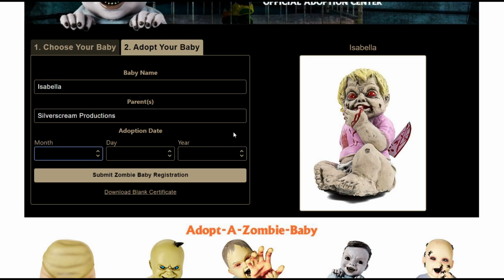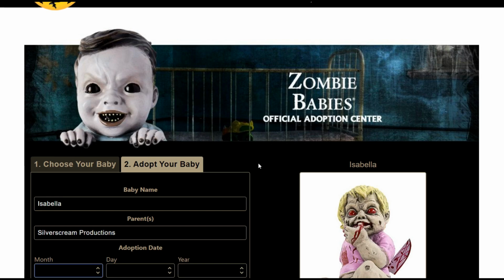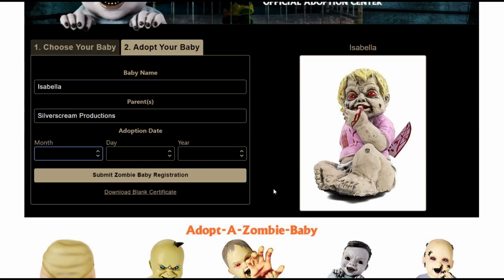And they got a lot more attention than they do now, although it really does seem like with the release of this new adoption center and the return of animated zombie babies with Gutsy Gwen, who I will be doing my review on very soon, so be on the lookout for that, it really does look to me like Spirit is finally coming back to these zombie babies, which I'm very happy about, and I know a lot of other Spirit fans, especially the zombie baby fans, are very happy to see that they are finally getting more recognition. So overall, this is great.